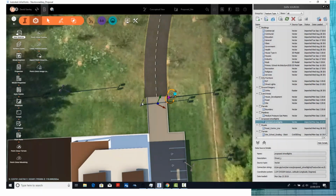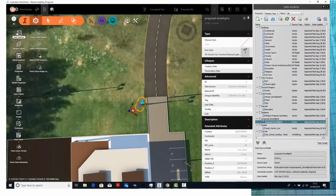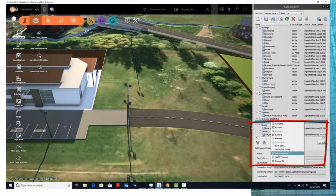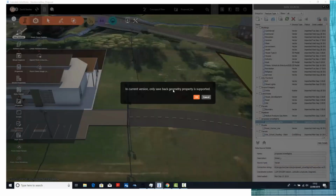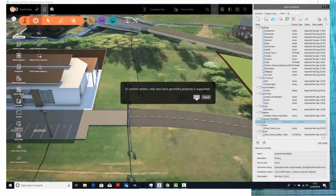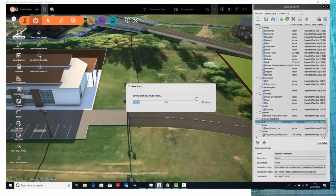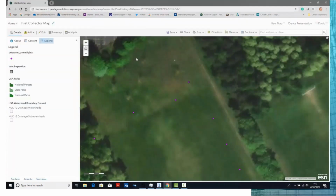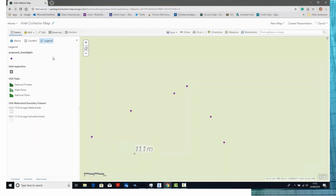Because this is database driven, I don't need to save it. It's automatically saving the data in the background. All I need to do is make sure that I go over to my data sources and use my refresh option to make sure that's actually saved back. It's interesting, it's saying that geometry is not supported. This was recorded at the end of last year. Properties actually are supported now. So if you change the property data, it will update. So you can see in here, if I do a quick refresh, we've now got that being aligned back to ArcGIS Online. So that's very powerful.